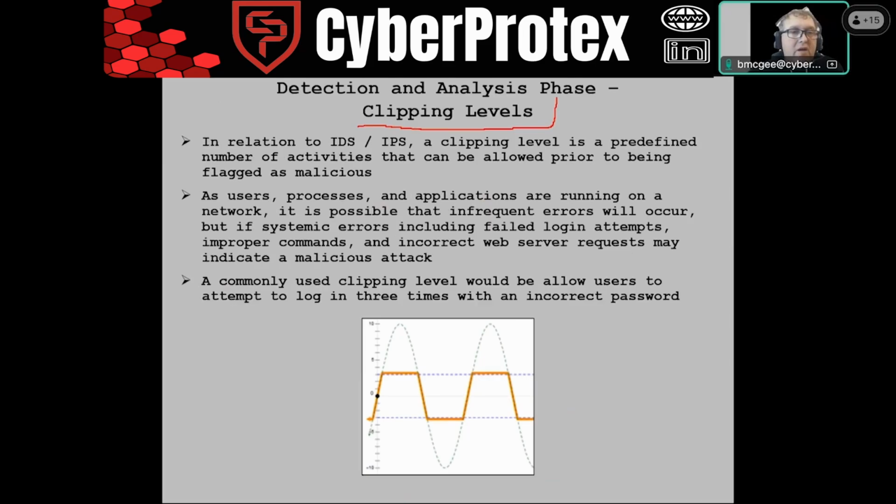The last thing here in the detection and analysis phase is, here's the word again. You remember I talked about the birds earlier in the week, and the notion of a clipping level. And so that can also be for passwords. We talked about like a threshold earlier. And here we're seeing it again with intrusion detection systems, where there's a predefined number of activities that happen before things start to go absolutely berserk.